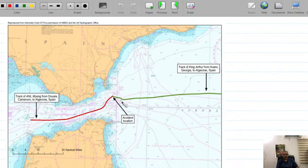Now, this is the position where the collision took place. ANL Wyong was coming from Douala, that is Cameroon, to Algeciras, Spain. She was supposed to pick up the pilot, and as depicted in the previous slides, she was asked by the pilot to stay approximately 4 miles due southeast of Europa Point and not enter the Gibraltar Bay. On the other hand, the King Arthur was coming from Kulevi, that is Georgia, to Algeciras, Spain, again to a position somewhere here where she was supposed to do the boat transfer for the personnel or for provisions, the miscellaneous items. And this is the place where the accident took place. This is the place where both the vessels collided.